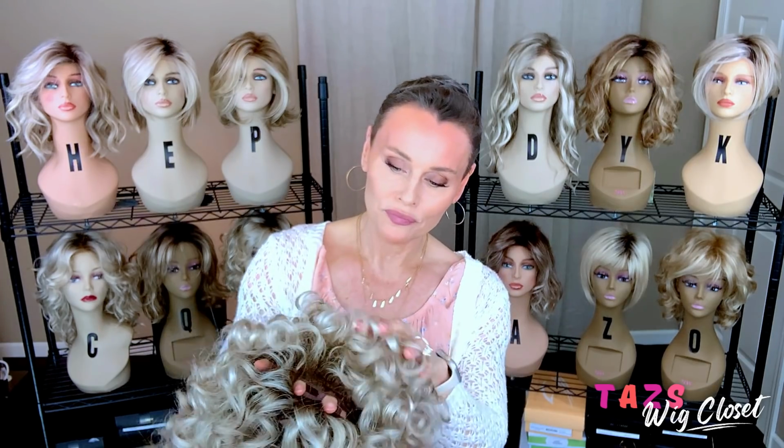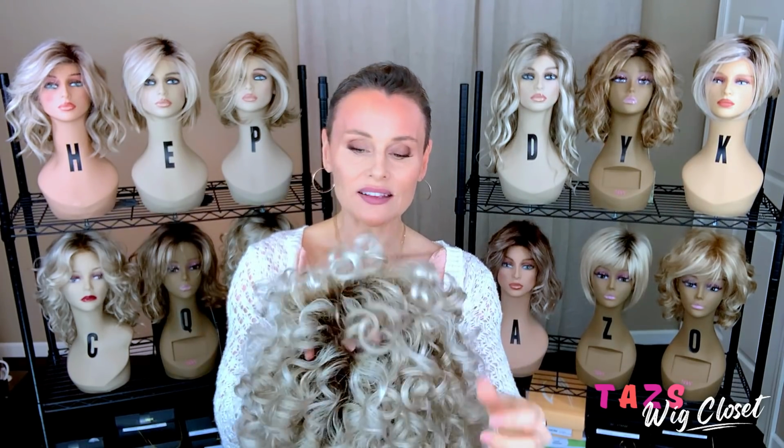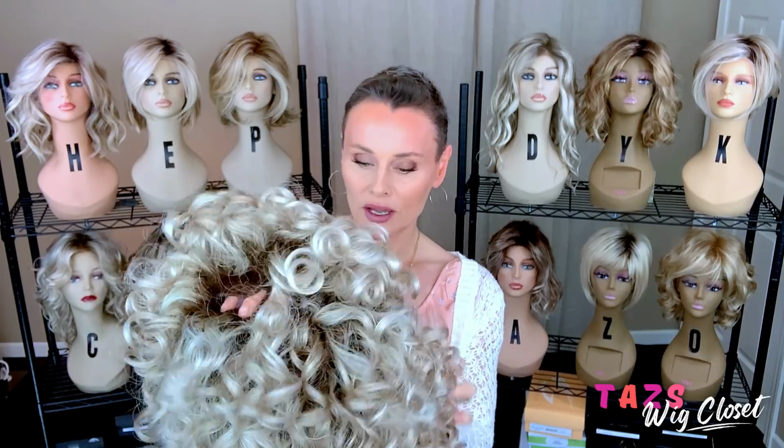All right, so I have a feeling that if I go any further with loosening this, I'm going to end up with a lot of frizz, which does happen on a curly style. You get one or two little fibers that come out of that curl pattern and they just want to fly away and cause a frizzy look, a flyaway look. And that's not what I'm going for here. Okay.